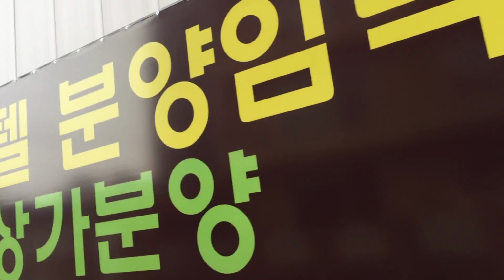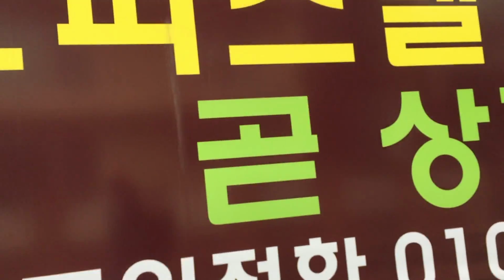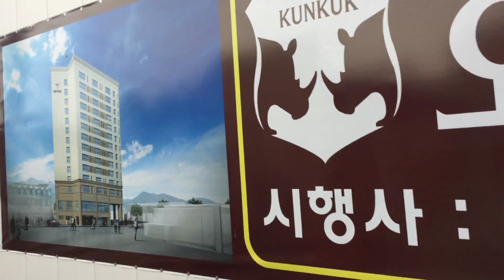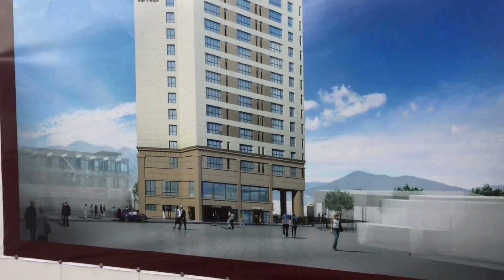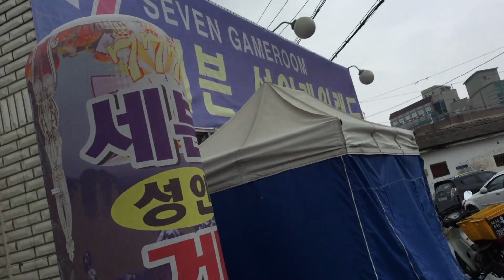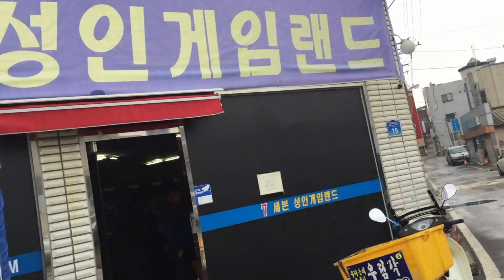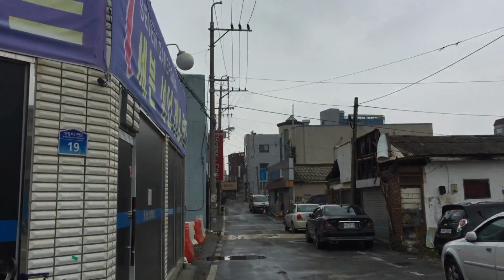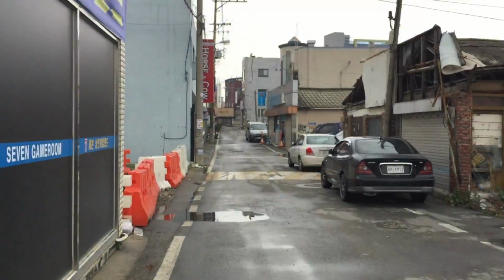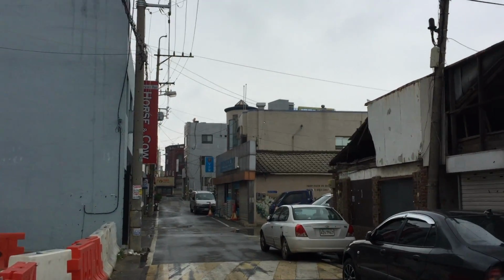What do we got here? Office tower. We'll see how reality matches the concept art here. Oh yes, a gaming room, which may be illegal, we'll see. Supposedly the stuff is highly regulated, but it's one of the things you'll learn about Korea, especially this area. The law and the rules are sort of kind of spottily enforced. But anyway, there it is.